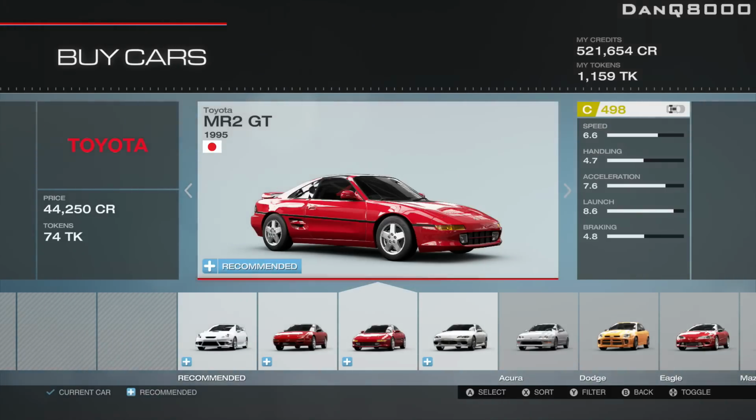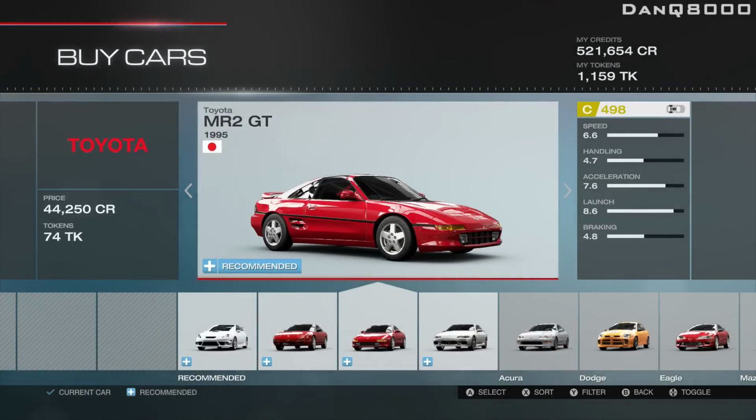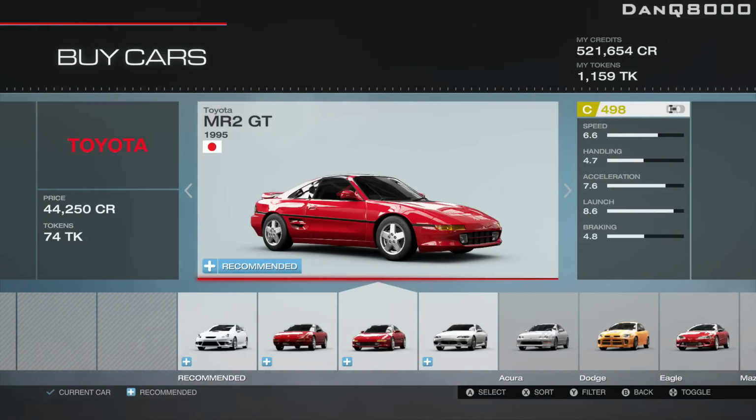The MR2 from 95 is pretty much identical for speed. Handling's identical. Speed, it's a tiny bit slower by 1 point. Same thing with the acceleration, 1 point less. The launch is way better. The MR2 is better so far because it's got a much better launch, and overall it's pretty much identical. Except for the max speed is a point less, and the handling is identical. So basically, the speed and the acceleration are a point less, but the launch is 5 points higher.